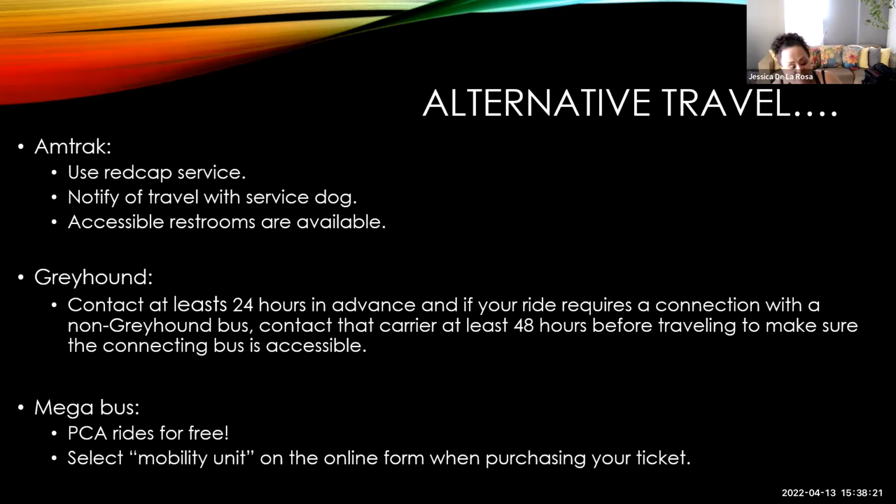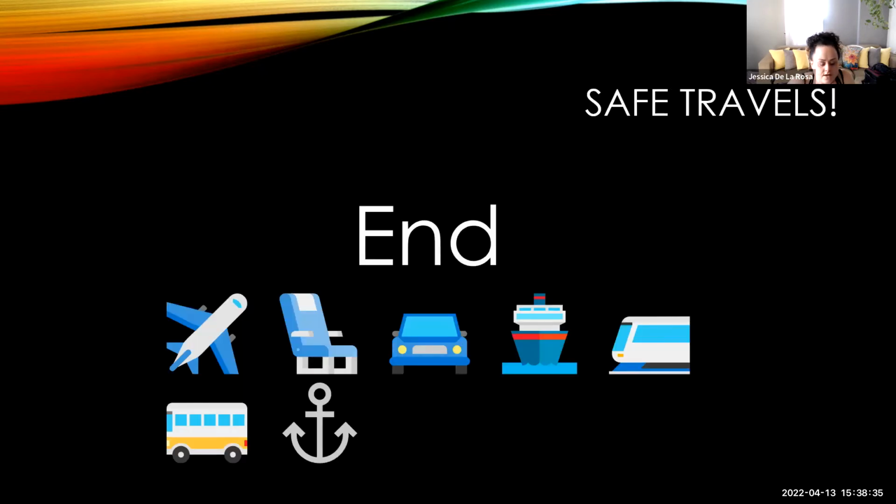Megabus bonus is free. I'm sorry, it's not free. It's like $1 or $5. PCAs ride for free. And when you do the online form, select mobility unit when purchasing your ticket. The end.